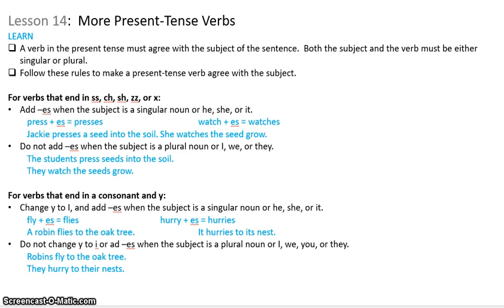It says for verbs that end in SS, CH, SH, ZZ, or X, add ES when the subject is a singular noun or he, she, or it. You know, remember those are pronouns. So if you have the word press, in order to make it agree, you're going to add ES. All right. So it says Jackie presses a seed into the soil. She watches the seed grow. Watches ends with a CH, so you're going to add an ES. It's actually a singular verb, but you're going to add an ES when you spell it. I know it seems crazy and backwards, but welcome to the English language.